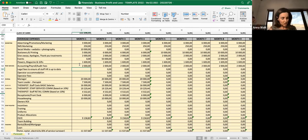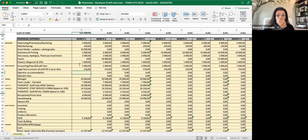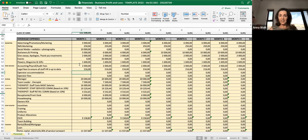Any legal fees to ensure the staff are all up to date. So for this one, I actually put in 216 Rand. It sounds like a bit of an odd amount. That's because in South Africa, we've got a company that we work with that costs next to nothing and provides an amazing service for legal issues, etc., at a monthly fee. So that's where I get that amount from.